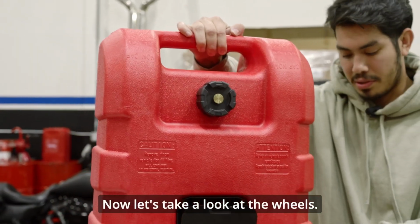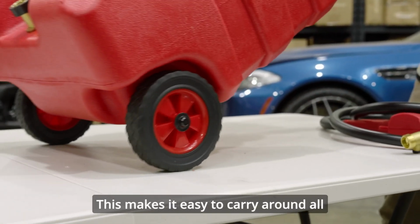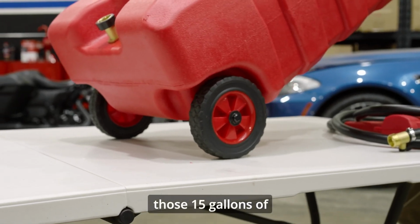Now let's take a look at the wheels. That's what makes this portable, right? Look how smooth this rolls. This makes it easy to carry around all those 15 gallons of fuel or whatever you need.